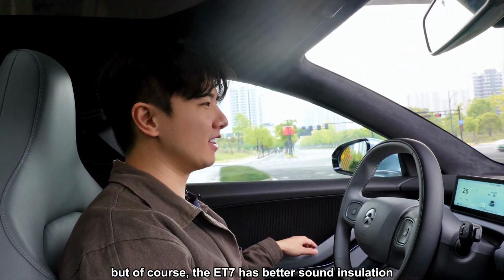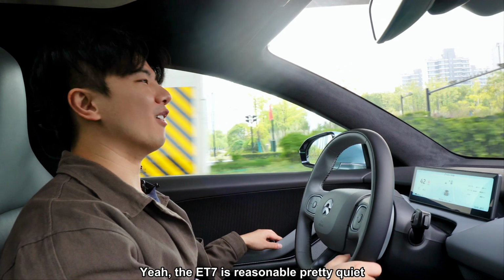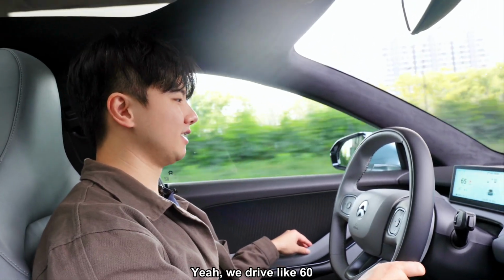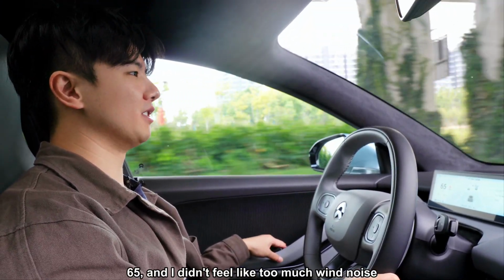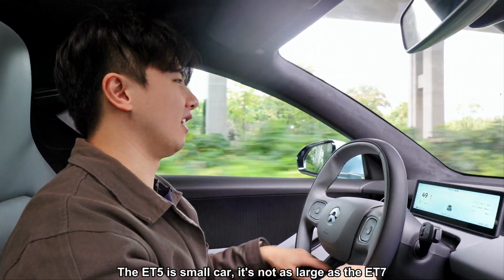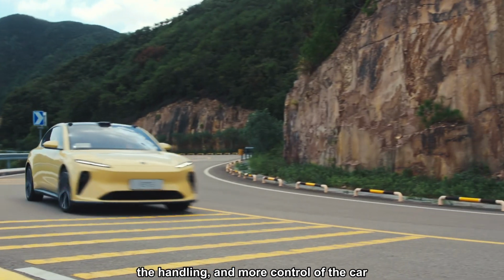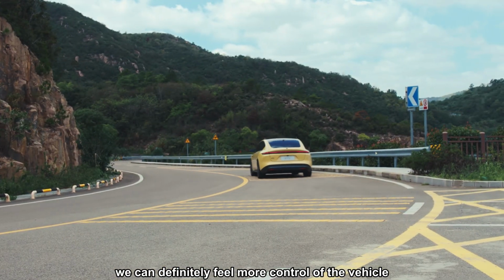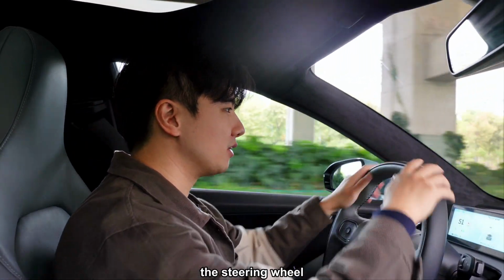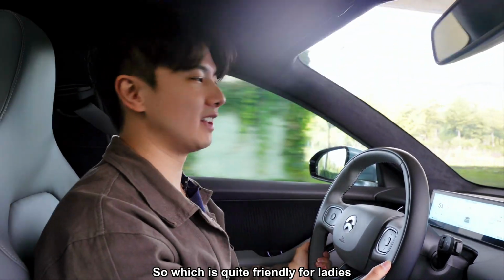But of course the ET7 has better sound insulation. Yeah, the ET7 is pretty quiet. We drove at 60, 65, and I didn't feel too much wind noise. The ET5 is a small car, it's not as large as the ET7, so it brings better handling and more control of the car. We can definitely feel more control of the vehicle. And the good thing for the ET5 is the steering wheel has 3 different force levels we can choose, which is quite friendly for ladies.